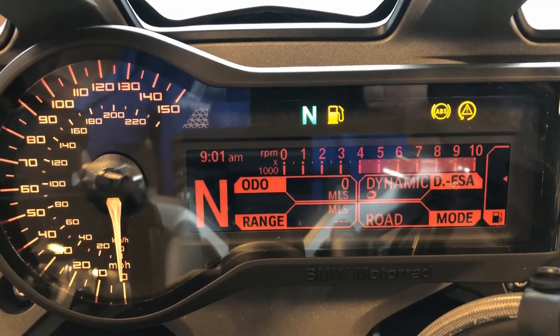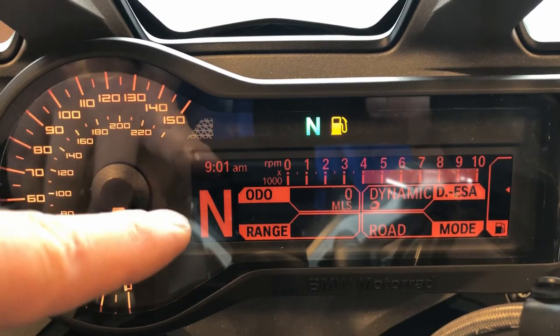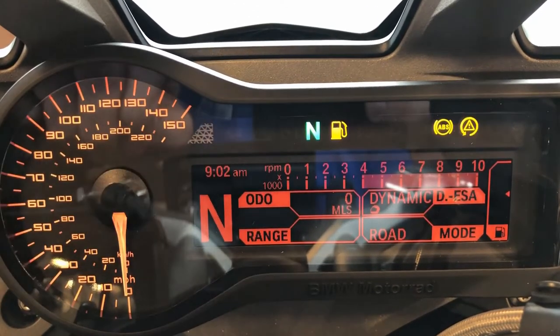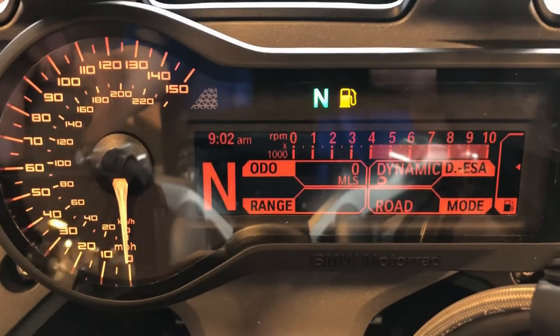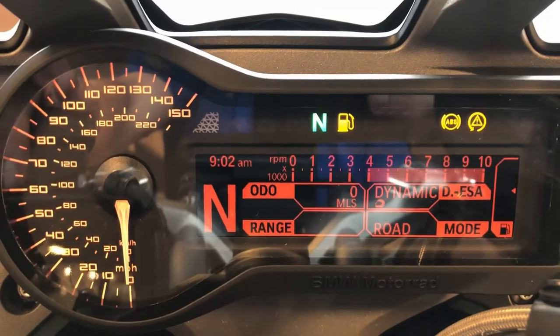As we go down into the instrumentation, we're going to have different modes we could look at, three of them. We got our timepiece, we got our gear indicator, we have our tachometer. Tachometer is going to enlarge as we go across the board and also has a bar coming all the way down to 4. That's just showing that the engine is cold and we cannot rev the engine over that RPM until we get more temperature in the engine.